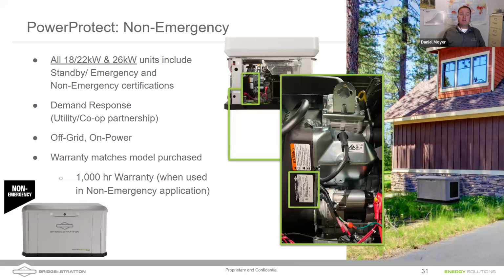One thing that I found as I was researching this is they're called standby generators. A standby generator is a generator that's warranted and approved to just be there for standby applications. If you're a grid-tied location, the grid goes out and the standby generator comes on. So we do offer non-standby, called non-emergency generators, and these are available on our 18, 22, and 26K generators. They are actually approved. There's a little sticker from the EPA on the generator. That's what's being called out in that little green circle there, that it's approved for off-grid applications.